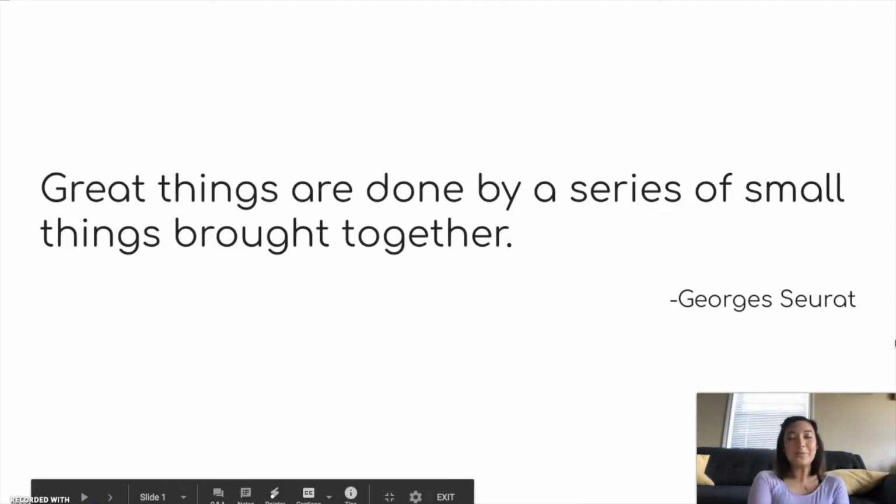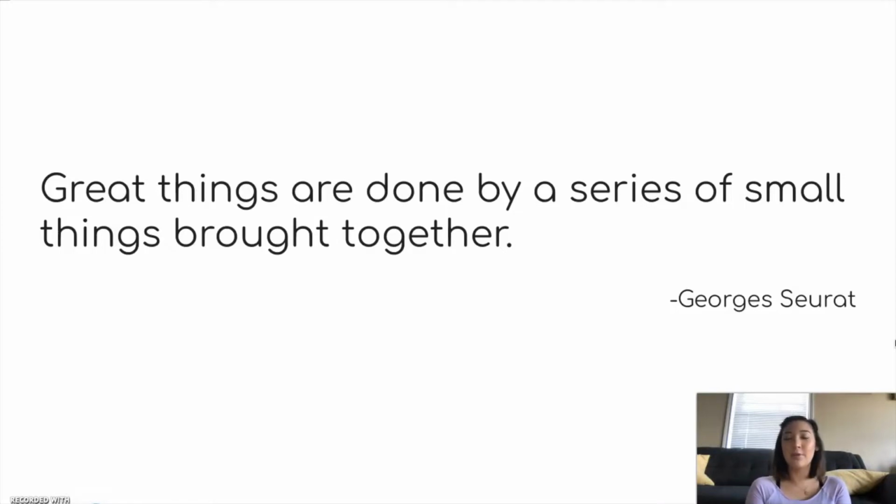Hey everyone! So for today's lesson, we are going to take inspiration from an artist named George Seurat. And he said, great things are done by a series of small things brought together. So we're going to see in a little bit his art and how this applies to his art. But I think this also applies to us right now, because we're all taking small steps and we're all making small changes to help everyone as a whole, and that is a great thing.